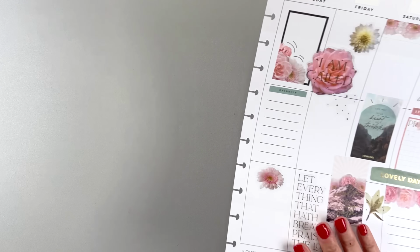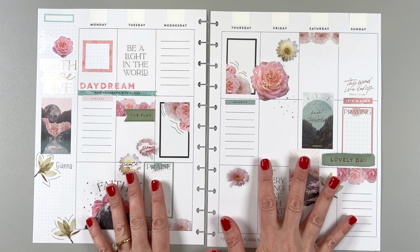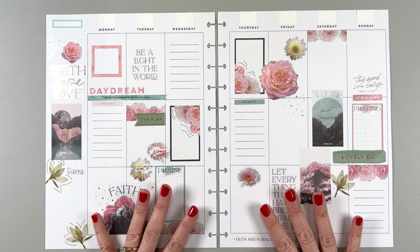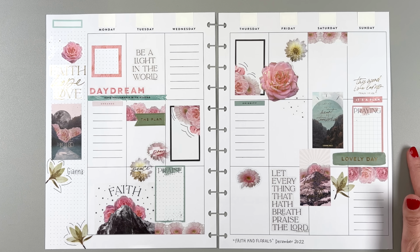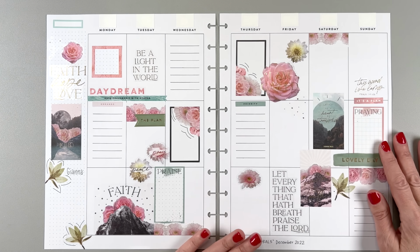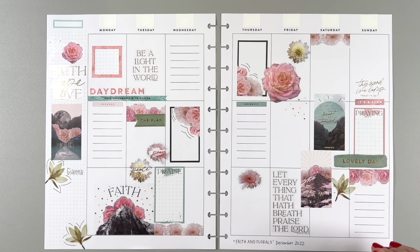Next, we have a spread for Gianna. Gianna asked for any themed spread, and I know that Gianna is big into faith planning, so I made Gianna a faith spread. These stickers came from one of the Happy Planner faith sticker books. I forget the name of it, but it's a really cute sticker book with these pinks and grays and everything. I covered the dates at the top to make this an undated spread for Gianna so she can use it whenever she wants to. And I called this one Faith and Florals.